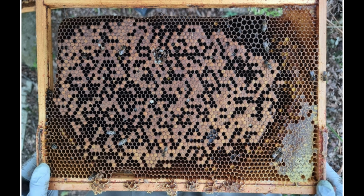EFB is caused by the bacterium Melissococcus plutonius. There are typically 300 cases a year, and there are concerns that more cases will present in 2024, because in 2023 our bee inspectors spent a lot of time dealing with Asian hornets, leaving less time for routine inspections, and spring 24 has been long and wet. 90% of EFB cases are identified by the bee inspector on routine inspections. The beekeeper didn't spot it.